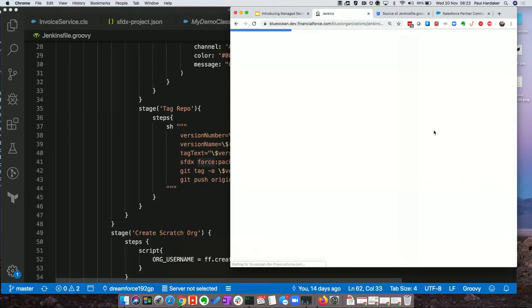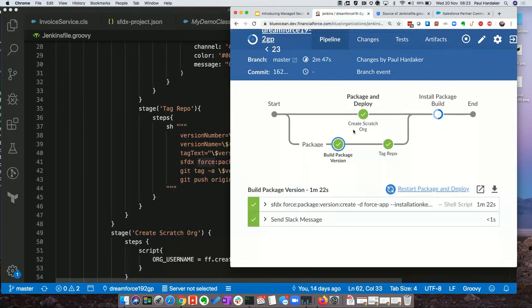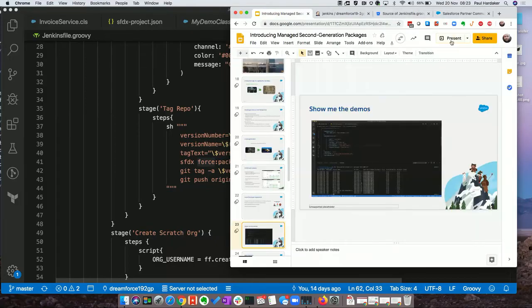That pipeline might not run quickly enough, it depends, but that new package version is being installed in that Scratch org. So I'll just hop back to the slides.